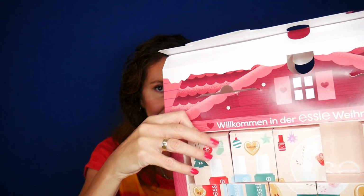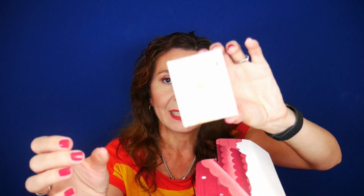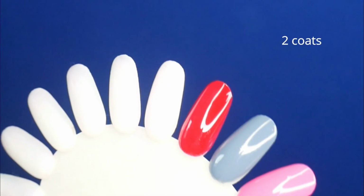Day number 14, where it is, the challenge. Yeah, 14 is here. So I suppose it's a travel size. Yeah, this is a apricot oil. Okay, so this is a cuticle oil. Yes, definitely smells like apricot. Day number 15. This is heavy. This is a full size. This is another pinkish color, and this is in the shade High Maintenance.